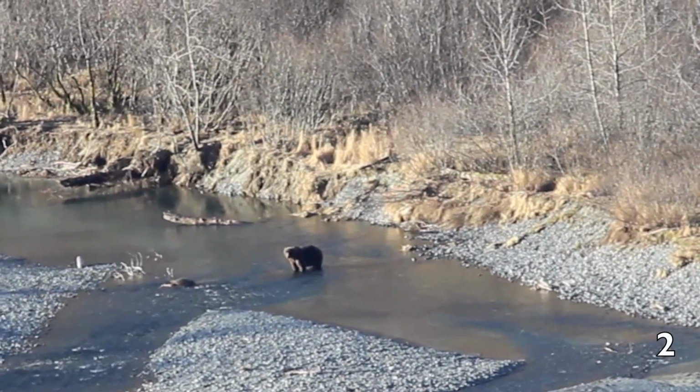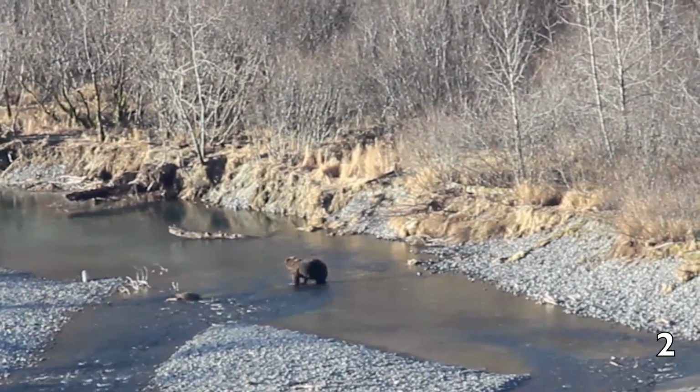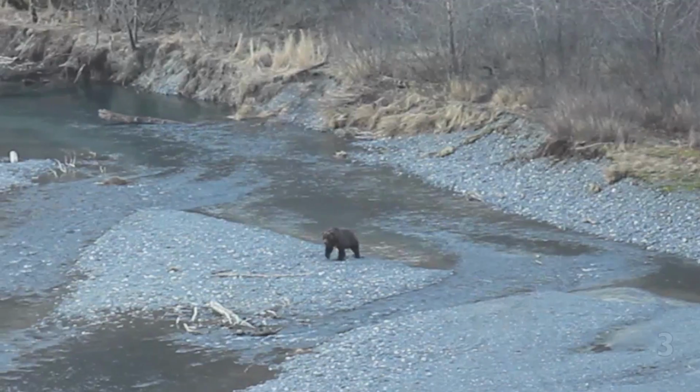The second bear here was slightly larger than the first bear. Our guess is it was about a 9 footer. You can see it's pretty round and filled out very well.